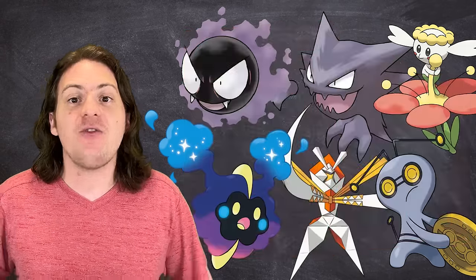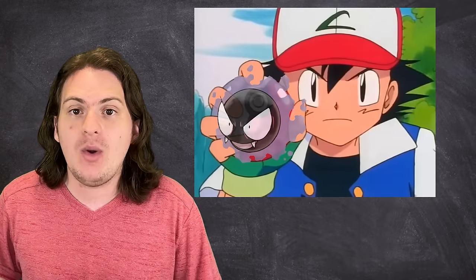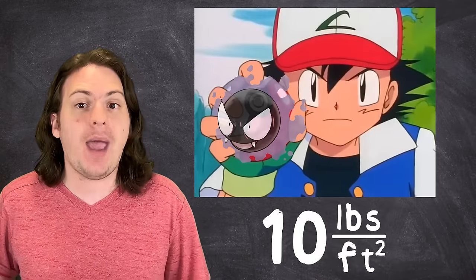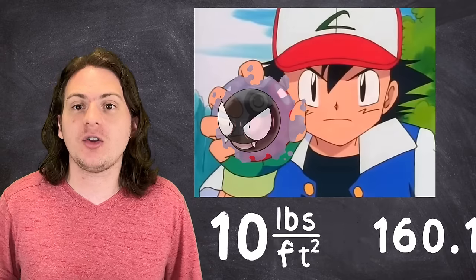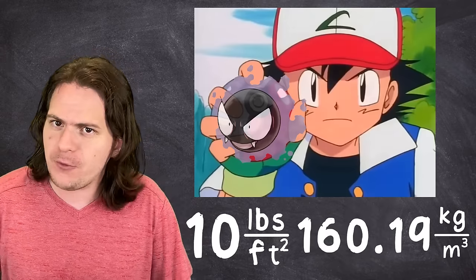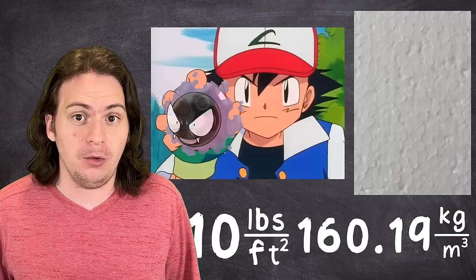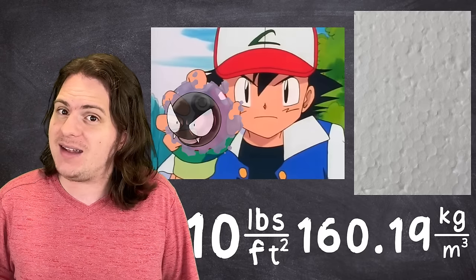That means that a full-size Pokéball from the anime with one of these in it would have a density of 10 pounds per cubic foot or 160.19 kilograms per meter cubed. For reference, that's roughly the same density as styrofoam. All things considered, not that dense.